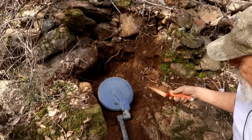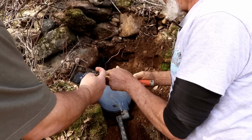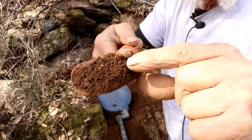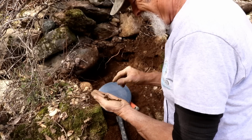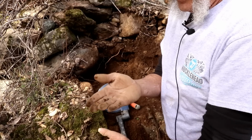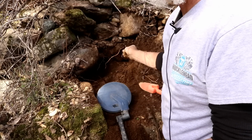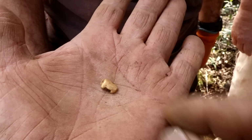Oh, first try. Right there. I see gold. Right there on the end of the shovel, I see a little piece of gold. The question is, how big is it? Oh yeah. Well, we just started. That thing just screamed, and he thought it was a nail. I said it was a nail. Okay, that's our piece right there. Not real big, but boy, it sure sounded off.